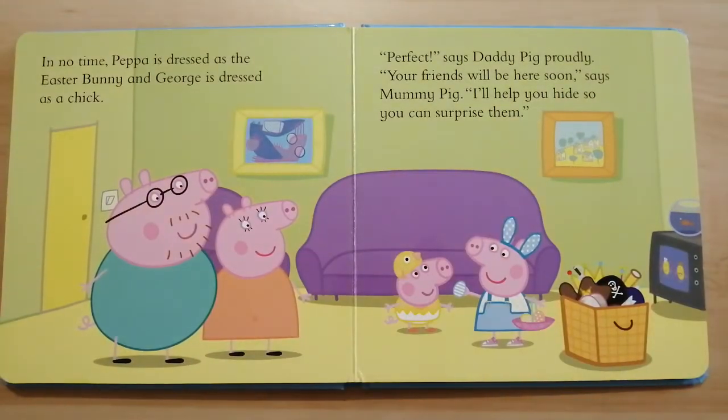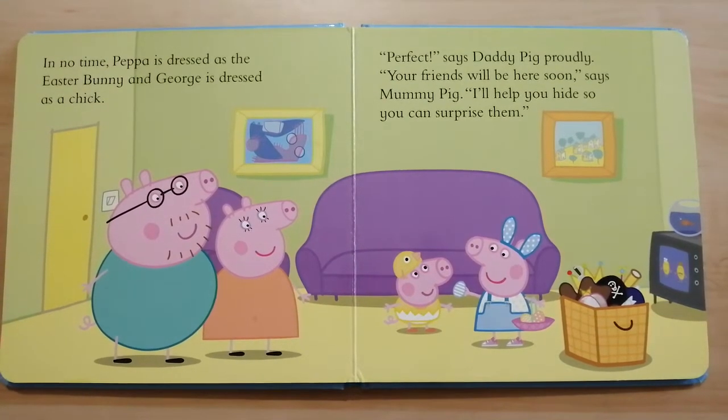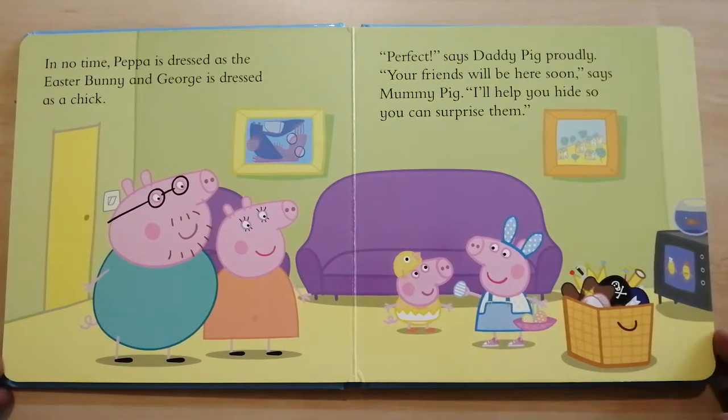In no time, Peppa is dressed as the Easter Bunny and George is dressed as a chick. "Perfect," says Daddy Pig proudly. "Your friends will be here soon," says Mummy Pig. "I'll help you hide so you can surprise them."